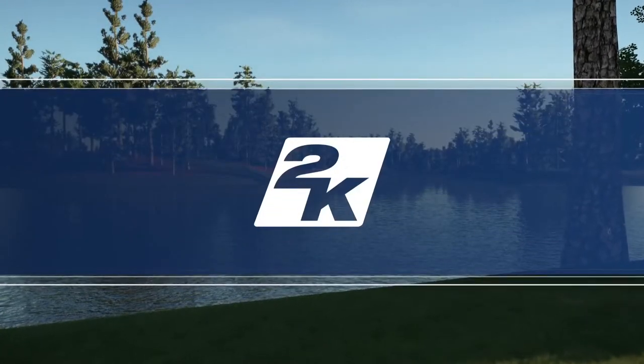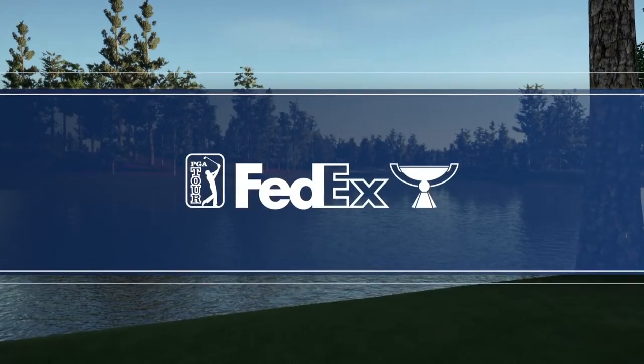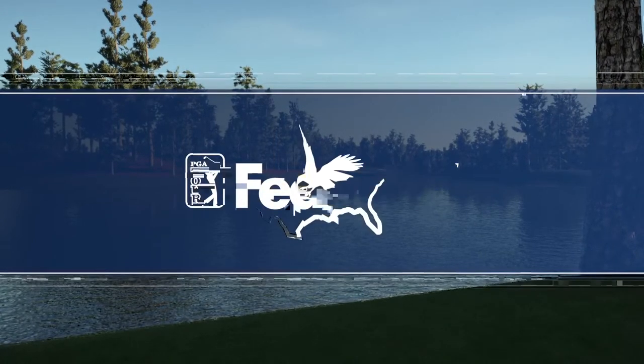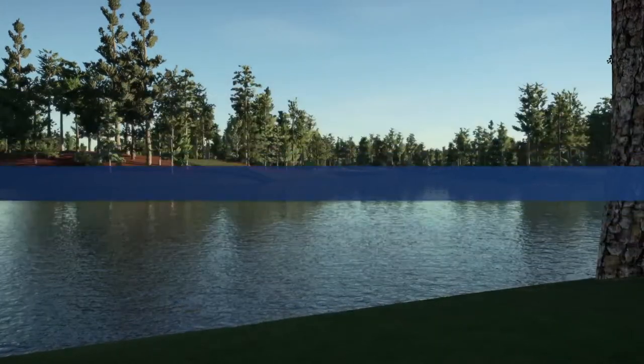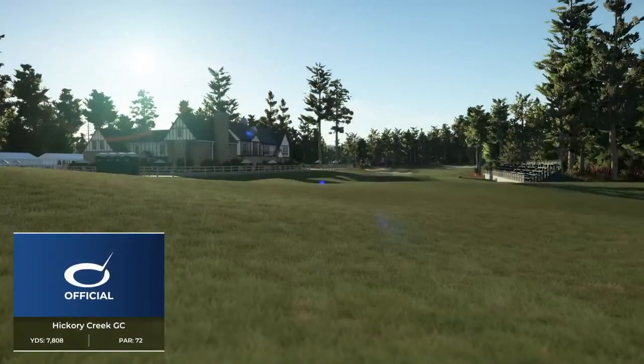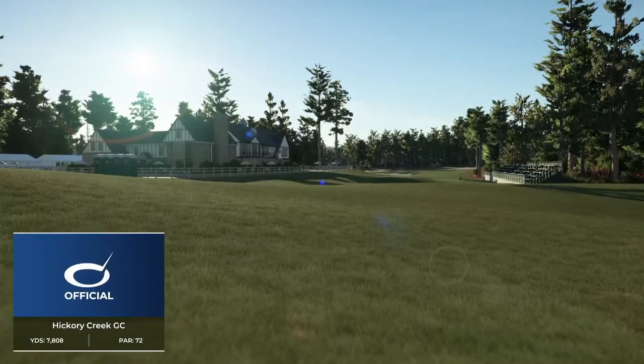2K Sports so proudly presents this PGA Tour event. Today's coverage of the Southern Open is about to begin. I'm Luke Elvey with Rich Beam in the booth. And on course, we've got John McCarthy. Good day, Luke. Happy to be here at Hickory Creek.